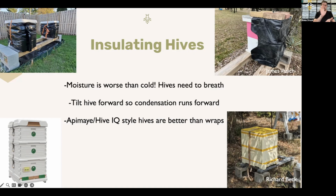So you can tilt the hive forward a little bit, lifting up the backside of the hive an inch or so, so that any condensation that does build up on the lid isn't just raining straight down on the cluster. It's running down the lid, and then running down the inside of the front of the hive and out the front door. That's not a bad way to keep the moisture from falling just straight down. It just kind of runs and then stays off the bees.